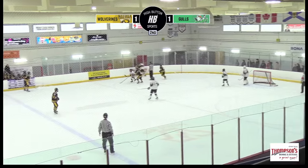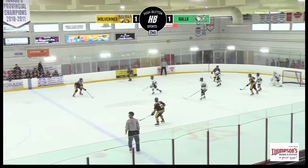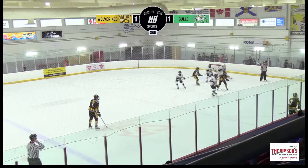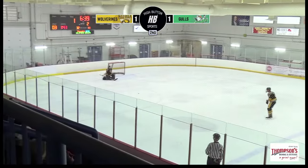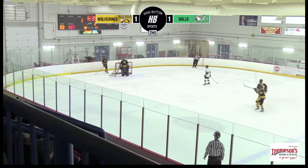So puck is dropped and we're back underway after that short delay. Halifax wins it back to the line now. Working in, firing a shot that's deflected off a stick. Goes high but stays in play. Picked back up now, trying to work this one into the slot. It's off a skate. Gulls grab possession and send that one all the way down the ice. It's Landry out to play it with a paddle.